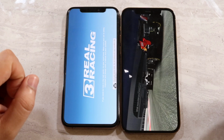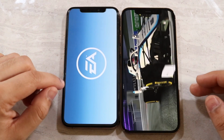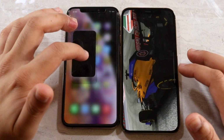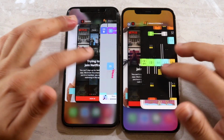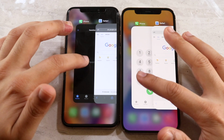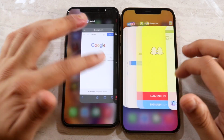Let's go ahead and see which one is faster. So the 12 Pro definitely faster. The iPhone XS a little bit behind it. So what I can tell you is, in my opinion, and it's pretty obvious, the iPhone 12 Pro is the faster one. There were a couple of times, I think twice, that the iPhone XS was faster.